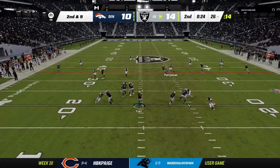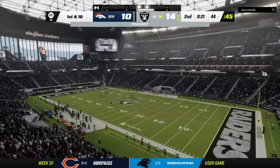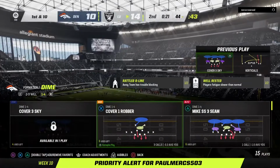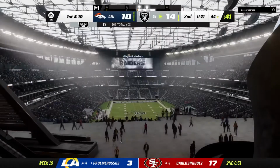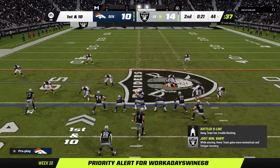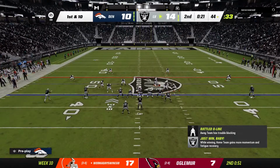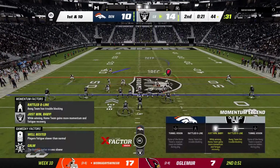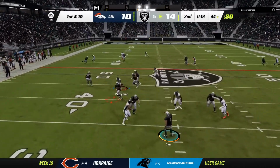On 2nd and 9, Carr. He's got his tight end, Anthony Ferkser. The Raiders going to use one of their timeouts as the clock will stop with 21 seconds to go here in the first half. First and 10 at the 44-yard line.